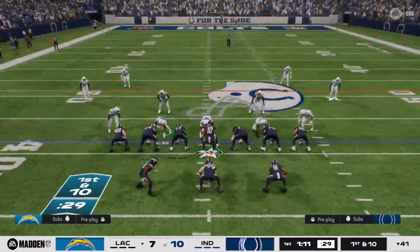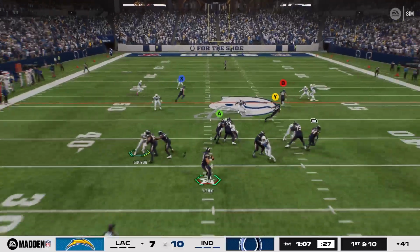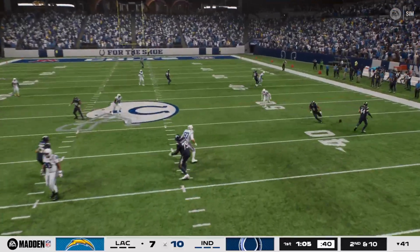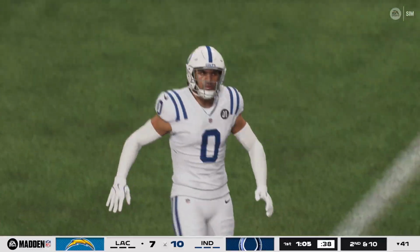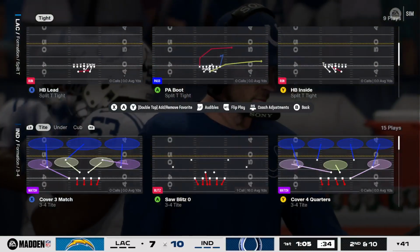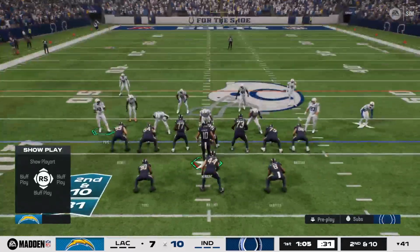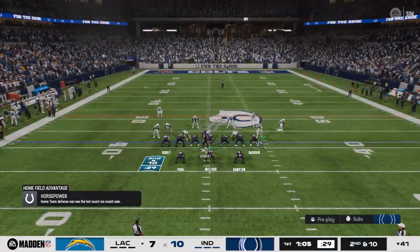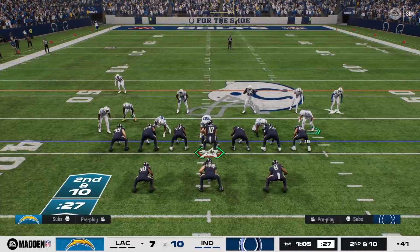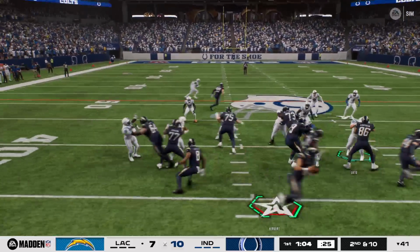First and 10 at the 41-yard line. Play action. It's Herbert. And he takes a shot on the release as this will be incomplete. They're bringing a lot of pressure here already in the first quarter. Already sacked him once. Do you think maybe that Tucker rule being gone makes defenses a lot bolder? Yes, indeed. That time, lucky that the arm was going forward. Incomplete pass.